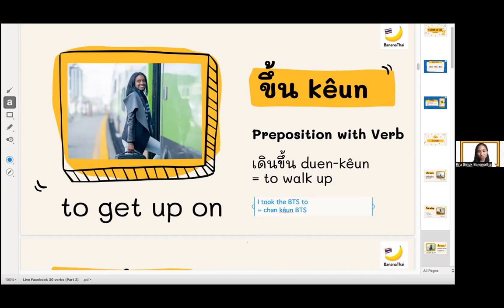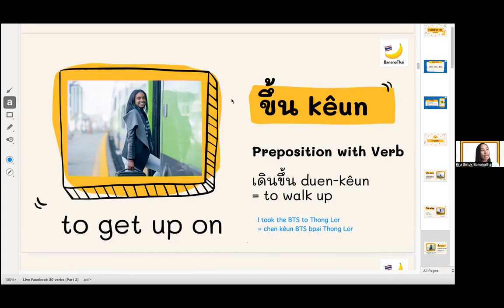And if you want to say, I took the BTS to, let's say, to Thonglo. Thonglo is a district, an area in Bangkok. Very good, เก่งมากๆ นะคะ. ผมหรือฉันขึ้น BTS ไปทองหล่อ. Very easy. Okay, ไหมคะ? All right. Most of the time you can use the word ขึ้น with public transportation. ขึ้น BTS, or ขึ้นรถเมล์. รถเมล์ sounds like this. รถเมล์ means public bus.